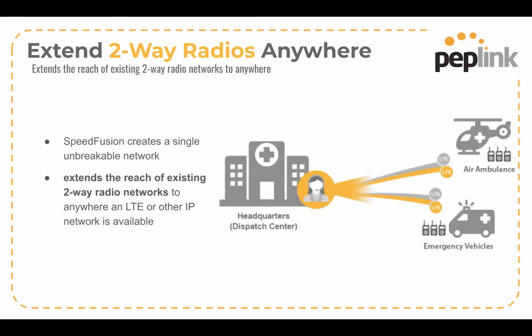Another great example of what you can do with SpeedFusion is extend two-way radios over IP, so you can get users on your radio system anywhere they go, and you can backhaul them using, again, LTE networks instead of traditional RF networks that two-way radios are typically limited to. So there's a lot of vendors out there that have kind of IP to two-way radio interfaces, and so you can plug those into a SpeedFusion enabled router so that you can go into all kinds of unique places that your land mobile radio networks might not reach.